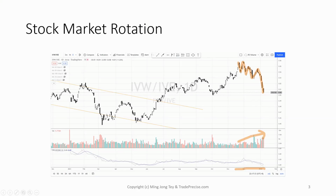Okay, so in case you are still wondering what's happening since November last year, if you recall, November last year is the sell-off for the growth stocks in the US. So I think Malaysia stocks don't really experience any sell-off since then. So that's a good thing.